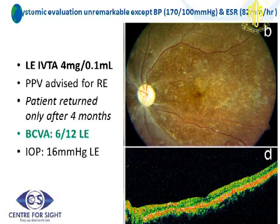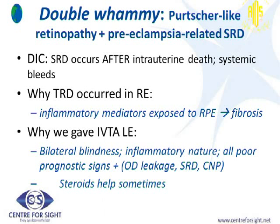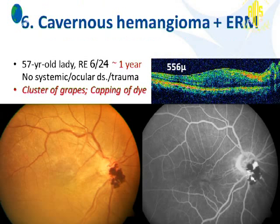So the vision had improved to 6/12 on the left, but she got a TRD, which we operated this time with the ILM peeling, and got a good recovery. So the reason for giving IVT in the left eye was the inflammatory pathology, and we got a good result with that.